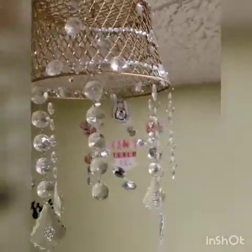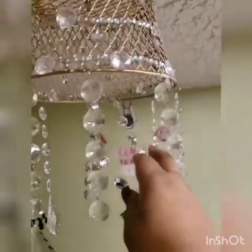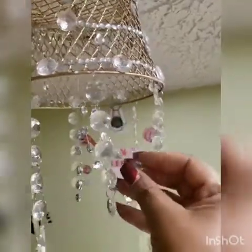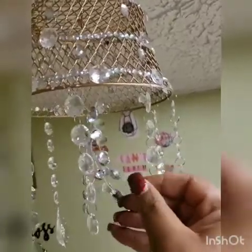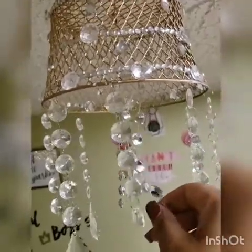Let me show you the chandelier. I'm very pleased with it, okay? I do want to add lights to it. In the middle are the beads that I made using acrylic gems, okay? So it's just line, like a fishing line with acrylic gems, one on each side, okay? They're curved because the line was curved.